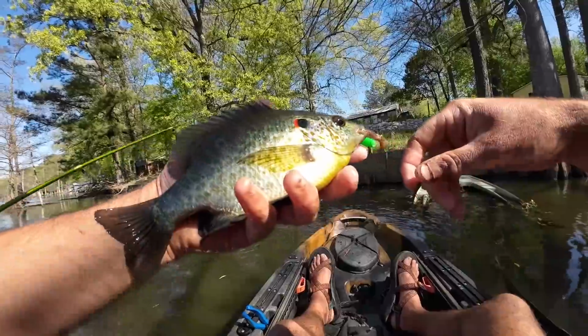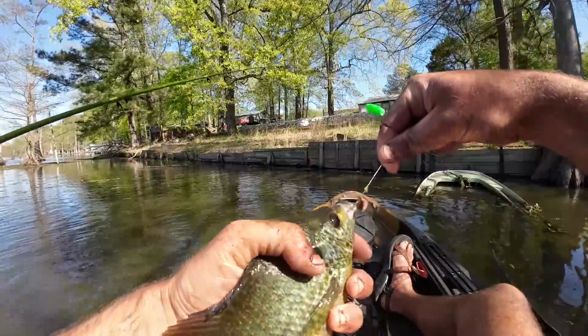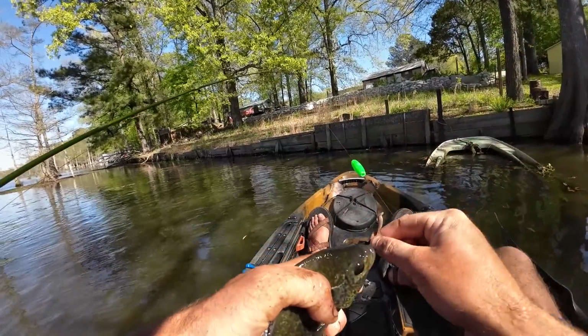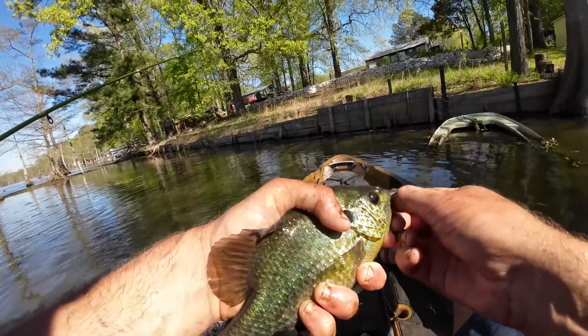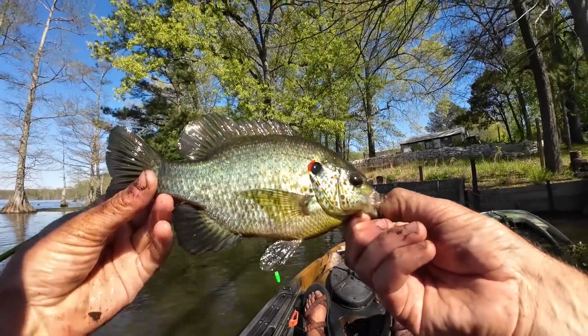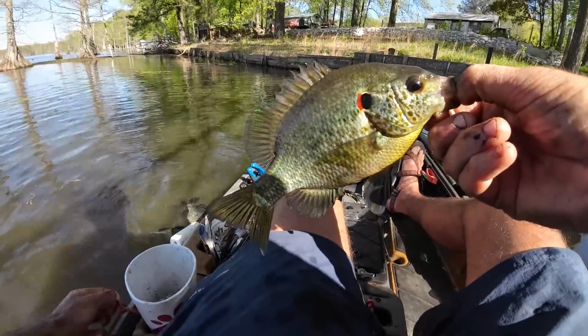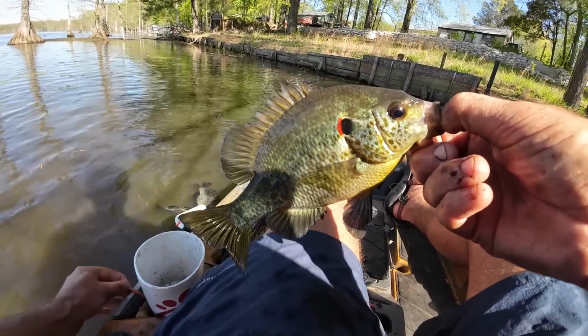It's another beautiful, beautiful red ear. Man, these fish are so much fun to catch. I look forward to this every year, and I know that this time doesn't last very long, so you gotta take advantage of it while you have it. And I have a good feeling this is gonna be the only thing on my mind for a little bit, chasing down these beautiful, hard-fighting, aggressive red-eared sunfish.